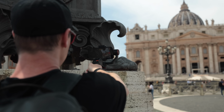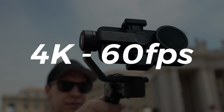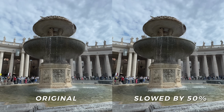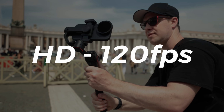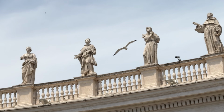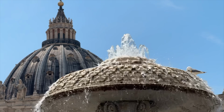Now, another way you can get a more cinematic look is to shoot in slow motion. I'm shooting most shots today at 4K 60 frames per second so that I can slow my footage down by 50% in the edit if needed. I'm also going to capture some shots at 120 frames per second for super slow motion. You'll lose a bit of image quality doing this, so just weigh up if you feel it's worth it for the shot.